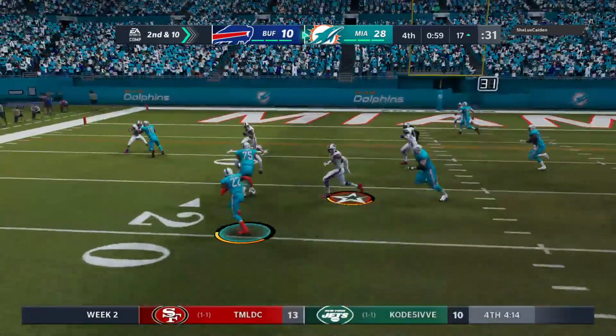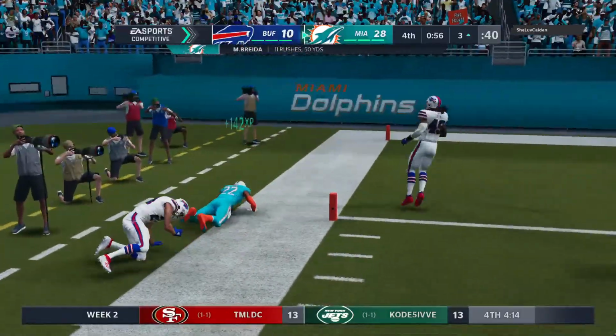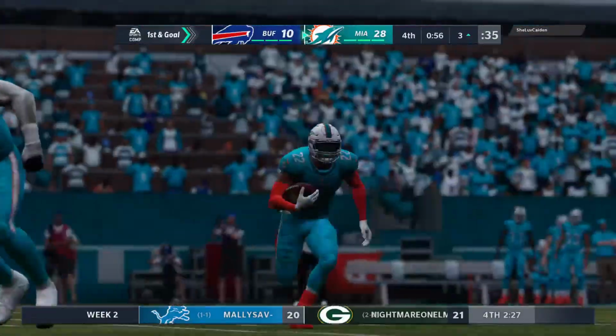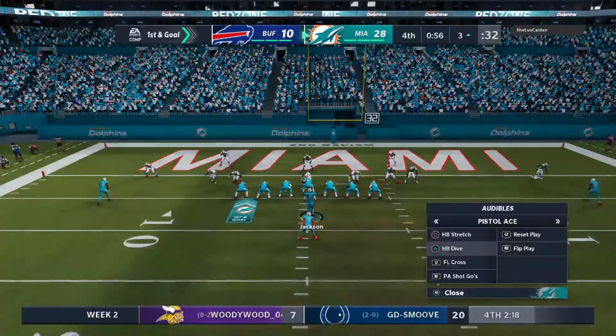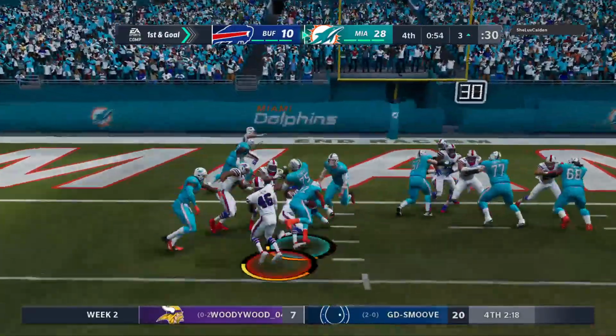So now 2nd and 10 after the incompletion on 1st down. They'll try and run some clock here as they keep it on the ground. And out of bounds all the way down at the 3. The pickup goes for 13 and sets him up 1st and goal. This defense, Charles, they have unraveled here in the 4th. In a sense, it's like they're being pressed like in a basketball game, and they just can't get the ball over half court. I mean, no matter what they do, they can't get off.